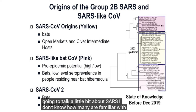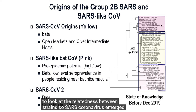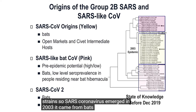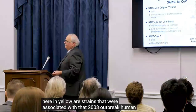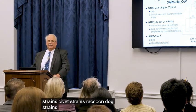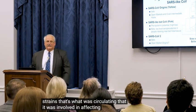I don't know how many are familiar with a phylogenetic tree, but this is just a way to look at the relatedness between strains. So SARS coronavirus emerged in 2003. It came from bats, and it circulated in open markets through civets as an intermediate, which were used as a food source in China. All of these strains here in yellow are strains that were associated with that 2003 outbreak. Human strains, civet strains, raccoon dog strains. That's what was circulating that was involved in infecting 8,000 people.